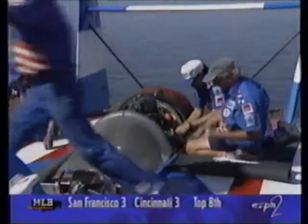Unlimiteds are next, and the Pico team is still at it. Hurry up, guys. Everybody else is heading out into the water.